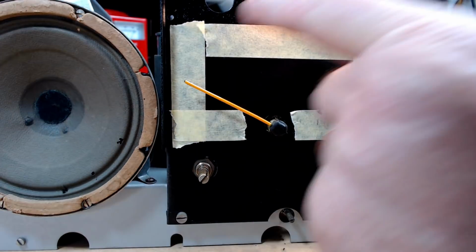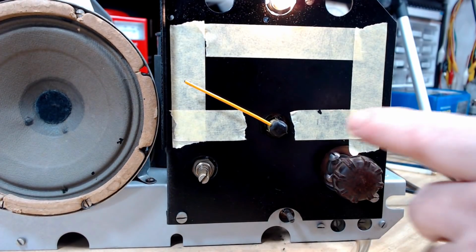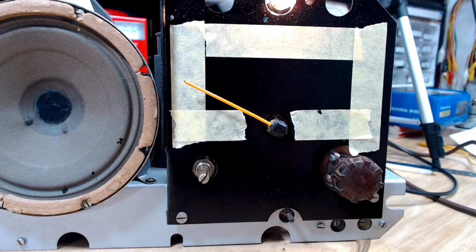When I get the new dial, I'll just double check it, make sure it's close enough. I'm not going to worry too much. Most of the stations aren't where they used to be anyway, so it's all a bit irrelevant. But I will adjust it. But you've got to take it in and out of the case to adjust it. It's quite a strange setup.